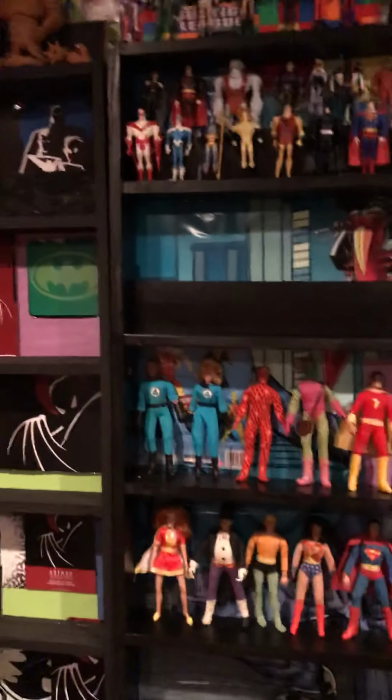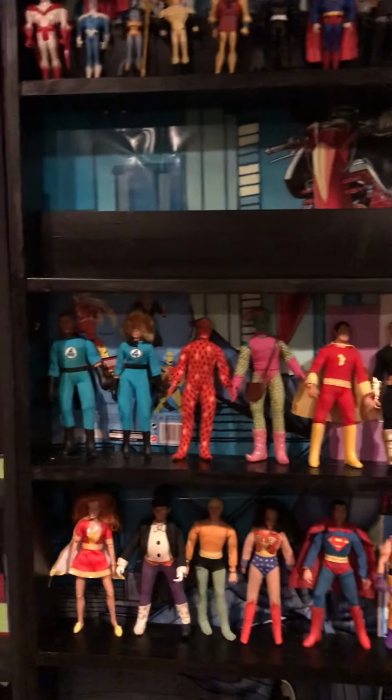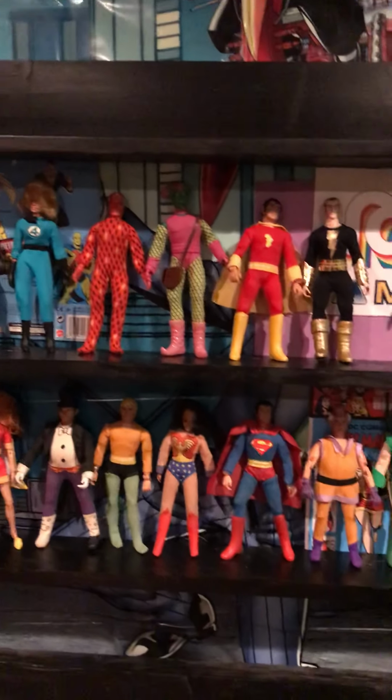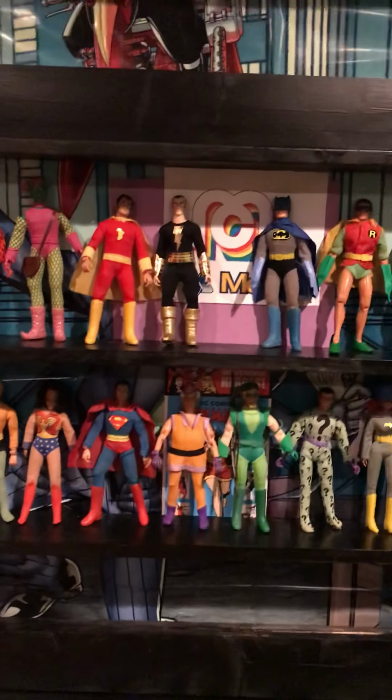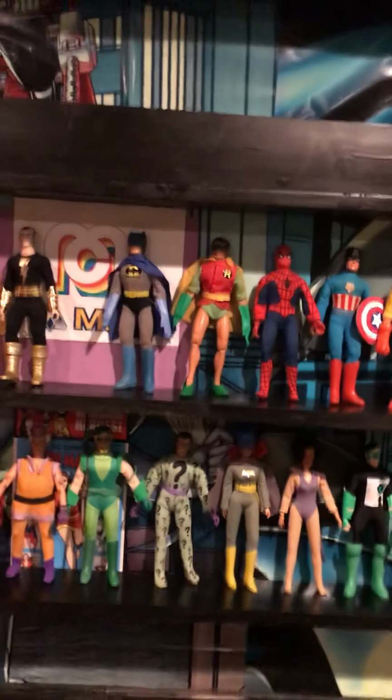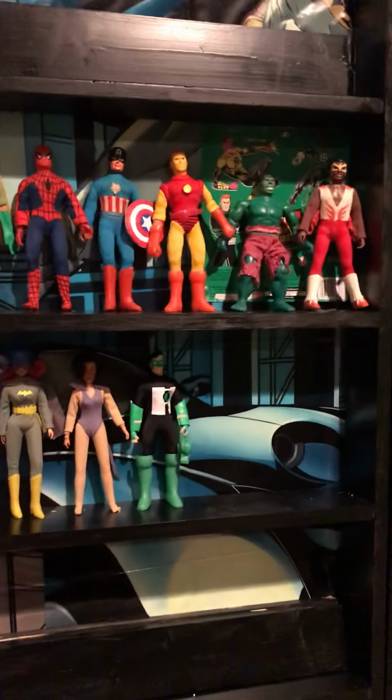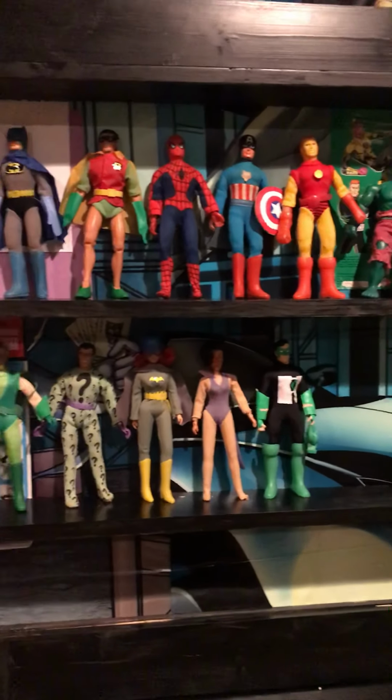Next, we drop down to everybody's favorite, Mego. Megos were amazing in the 70s. It was the most popular toy line in the 70s until Star Wars came along in '77. But Mego made a great line of superheroes and also different things: TV shows, Star Trek and Dukes of Hazzard and Wizard of Oz and all that.